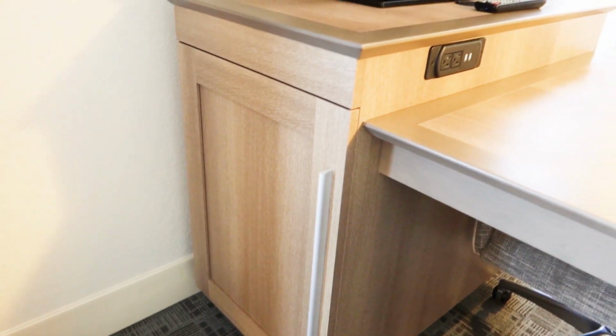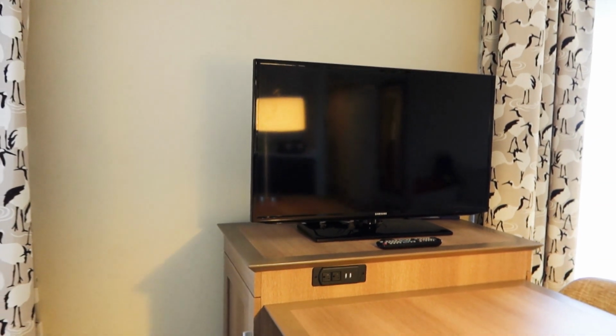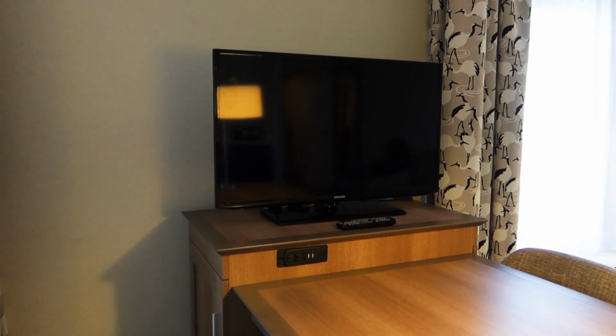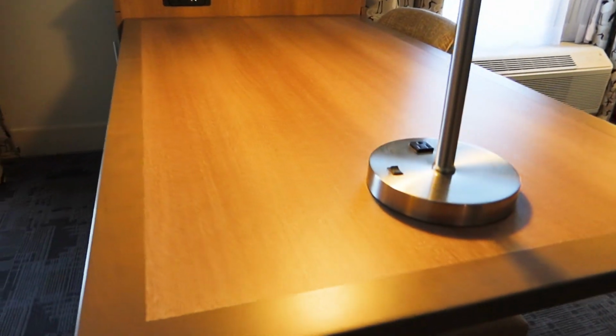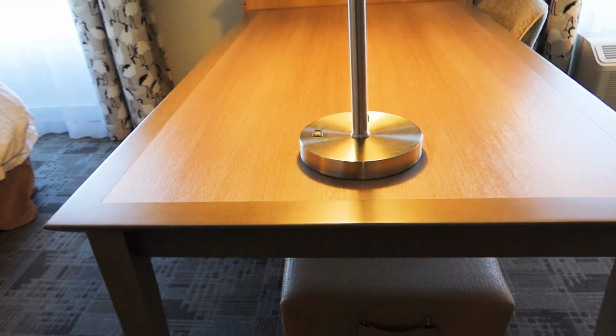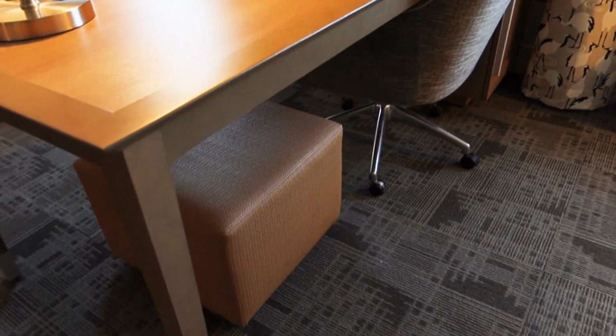There is storage on both sides of this console for the TV. You've got a really good sized TV, and it does swivel both towards the bed and towards the couch. And then you have this huge desk slash table slash whatever you want to use it for. I mean, this is massive. There are 2 of these ottomans. One's off the camera right now, but there's 2 of these, and they do roll, so you can move them around really easily. And then this nice office style chair.